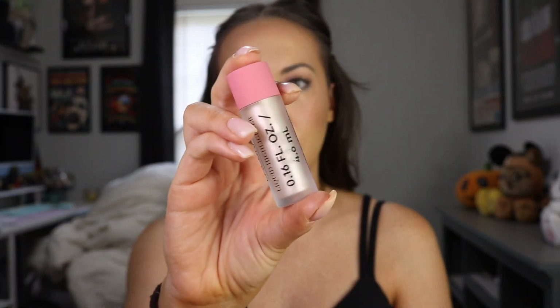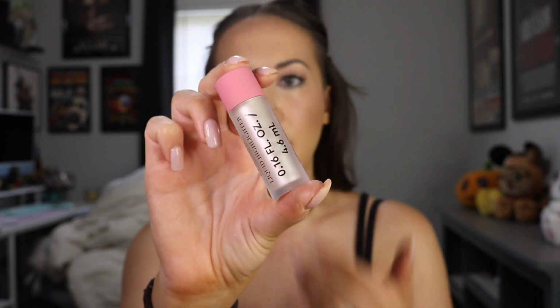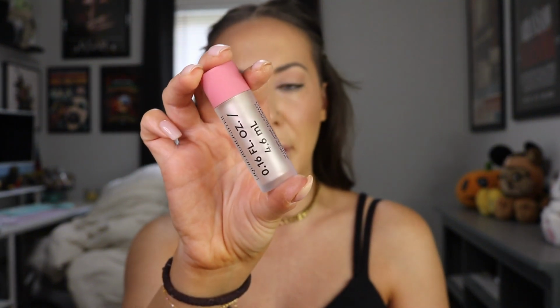Mine is in the shade Champagne Shimmer. This is what the packaging looks like. To me, it's kind of weird that the milliliter or whatever ounce size is so big on the packaging, but maybe that's just me. This is what the applicator looks like. Just a large doe foot. I have not swatched this or anything. I don't have a clue what this is gonna look like. It's really pretty though. Very pigmented. I'm excited to put on my face.